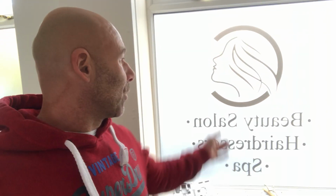So we've now got a sign on the window and it says hairdressing salon, beauty salon, hairdressing spa. Now it's thrown me there because when I look at it, it's written backwards, and when I see it through the window it's written forwards. So that must be magic. When you look on that side, it says what it says there.